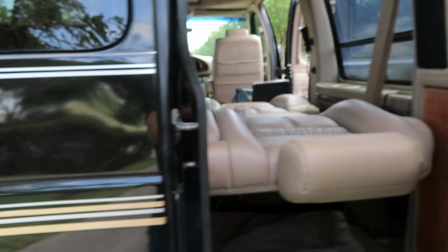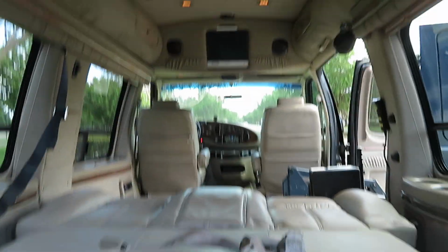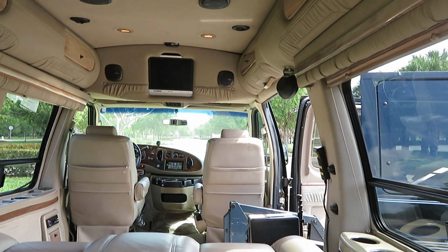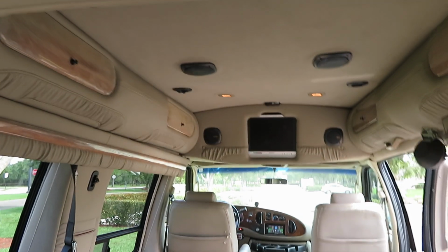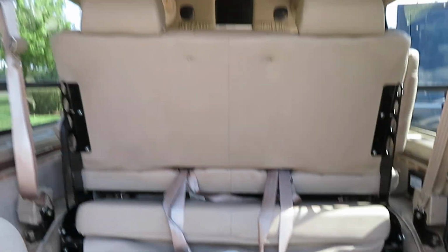Explorer conversion van is very nice. I'll show you how everything works here. Has a small dent here in the back door, very small. The carpet is very nice. Here's the power electric bed. You can go forward and backward with it and up and down. So it does lay all the way flat. Some of these high top vans with a wheelchair lift will not lay all the way flat for you. This one will. It is back in position.